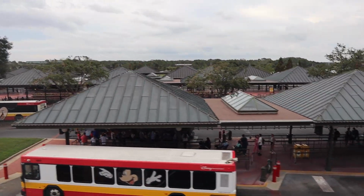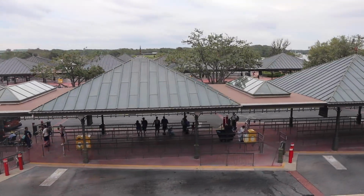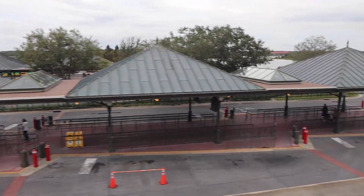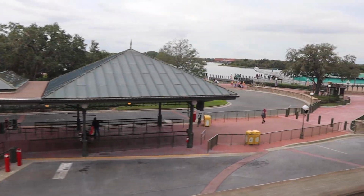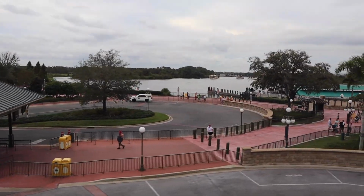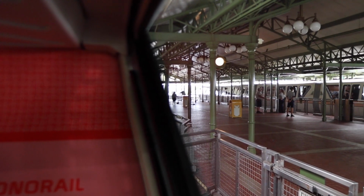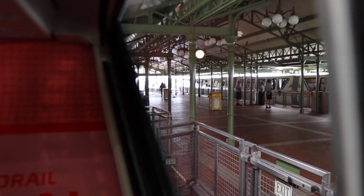Right, so we're passing the Contemporary, passing by the bus loop, which is how I'll be getting back to Magic Kingdom tonight, because I'm going to be taking the monorail over to Epcot and then the Skyliner over to Hollywood Studios, and then taking the bus over to Animal Kingdom, and then taking the bus back to Magic Kingdom, where I'll then be taking either the ferry or the monorail back to the parking lot, which is where I parked.